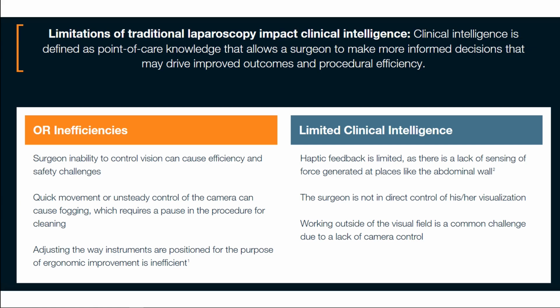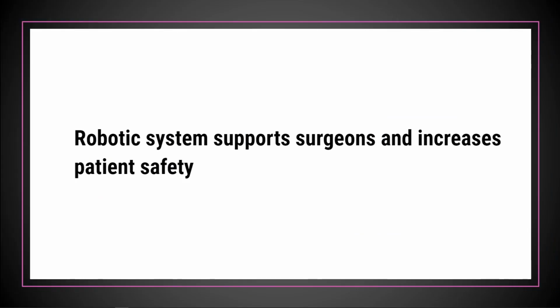And then limited clinical intelligence includes haptic feedback, which is quite limited, which is important and causes a lack of sensing of force generated at places like the abdominal wall. The surgeon is not in direct control of his or her visualization, and working outside of the visual field is a common challenge due to a lack of camera control. And all these shortcomings are countered by the TRXC digital laparoscopy. And the statistics also say that a robotic system supports surgeons and increases patient safety.